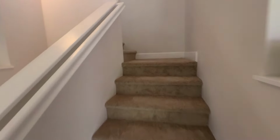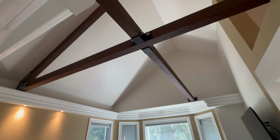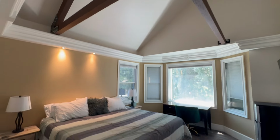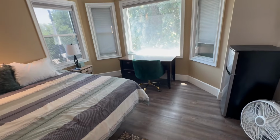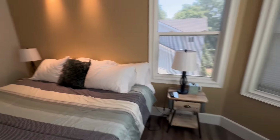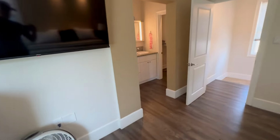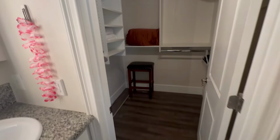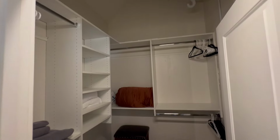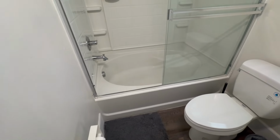And upstairs is the primary bedroom. And that is the only thing up here. Same style of ceiling as the living area. That is a king bed. You can see there's a decent amount of space on each side of the bed with a king bed. Double vanity sink setup. Nice walk-in finished closet. And then this is the toilet and shower room for this area. Good size soaker tub.